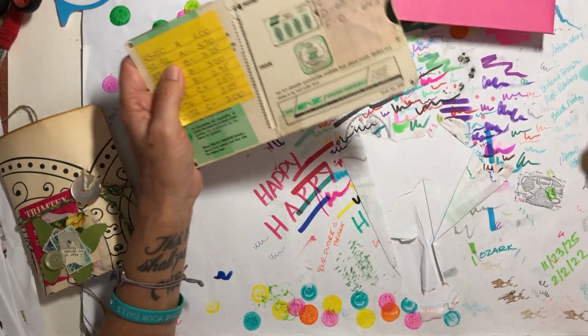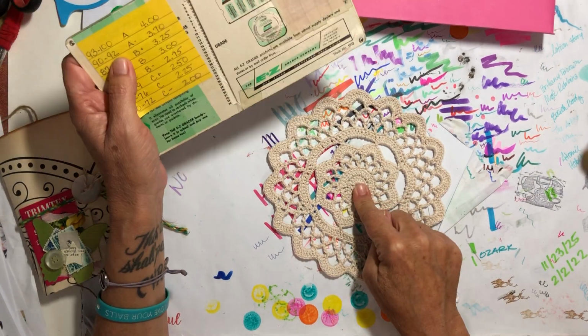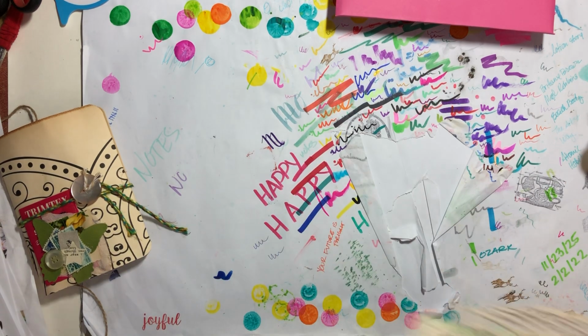This you guys already saw, as well as this, my old doily. I don't know where it's going to go, but yeah, this goes in my special case as well.